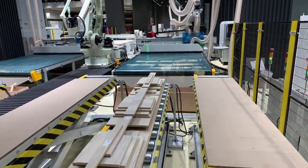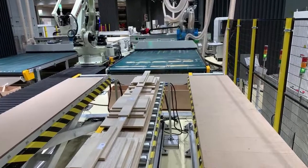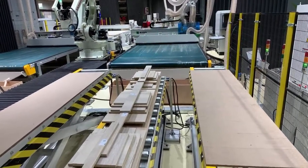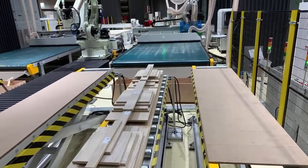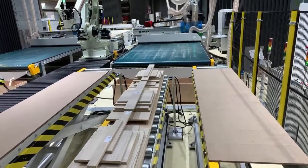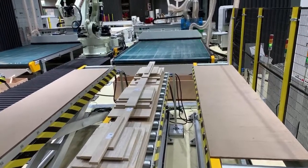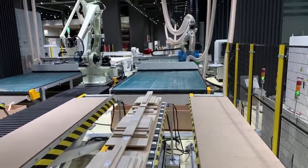Okay, you see the waste chips or dust going down, and then the conveyor belt just keeps clean. This one can be connected with the central dust extraction system.